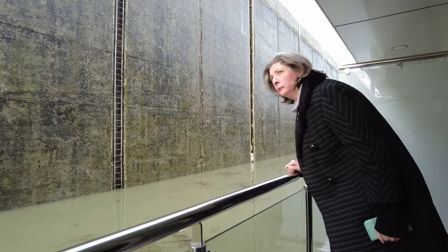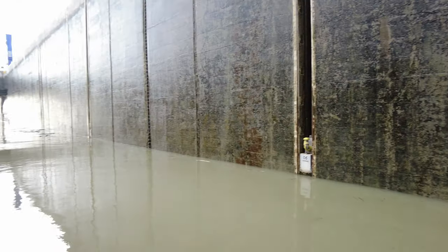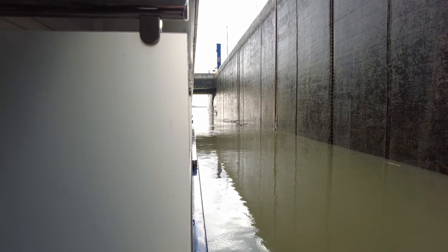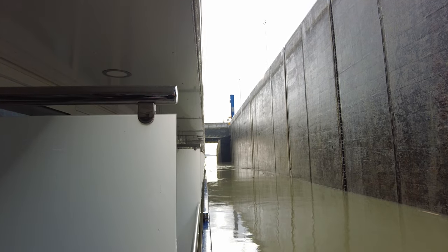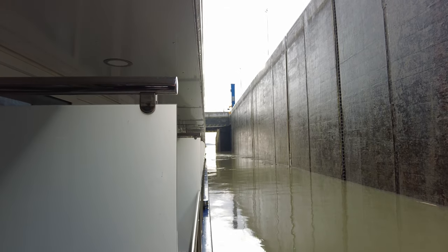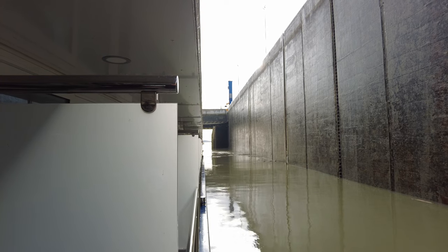We've just come to a stop now. They haven't closed the lock doors behind us yet. Here's where you need the guy who operates on the Chicago L to be like, "Doors closing."